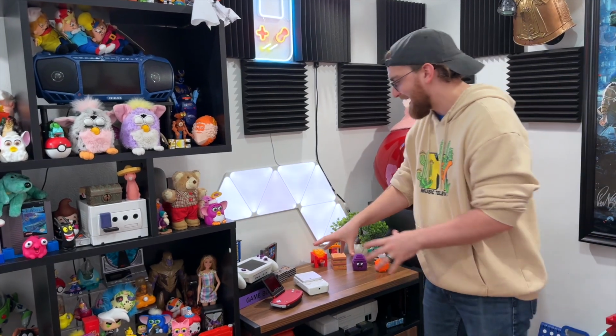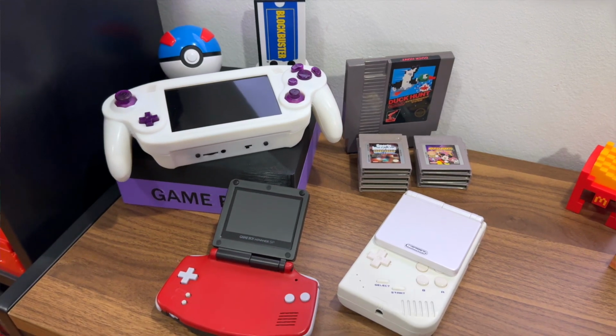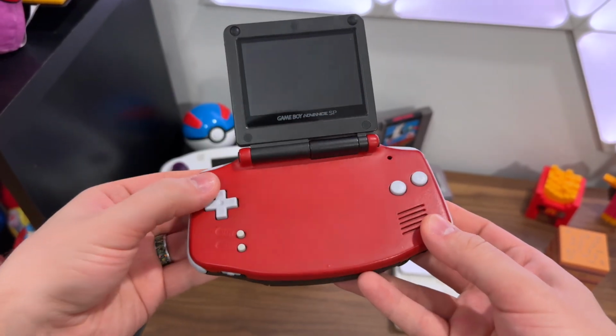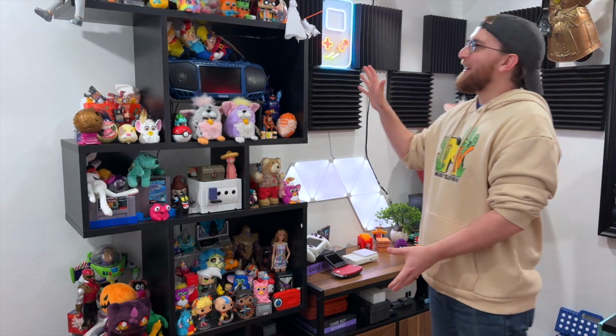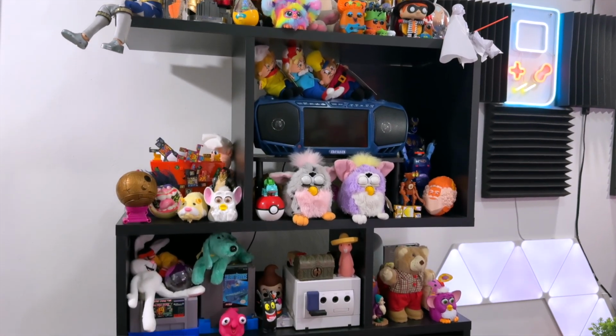And then right here, I actually took out some handhelds to show off, which you've seen on the channel before, but we've got the Game Boy DS, we've got the Game Boy Advance SP Hybrid, and then we've got the portable GameCube as well. And now we'll move on to this monstrosity of a bookcase that has just tons going on.